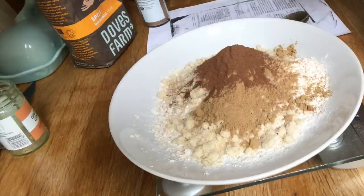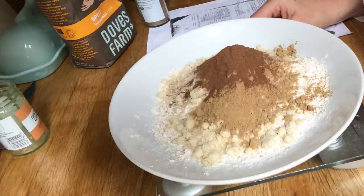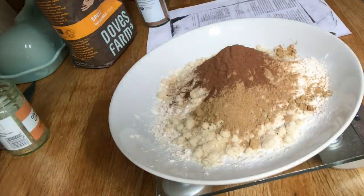So I'm making a ginger cake. This ginger cake is a really, really old recipe. It was given to my mum by a lovely, lovely lady who's no longer with us. But it just never fails, this recipe. Well, if you stick to the actual recipe, it never fails. I am making it gluten-free.